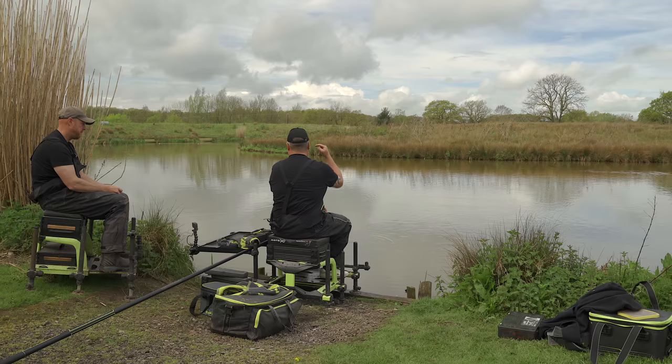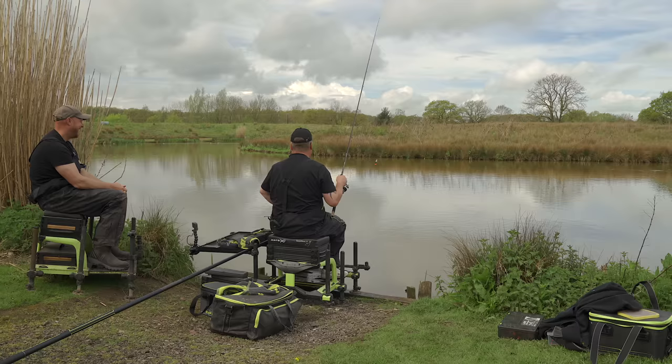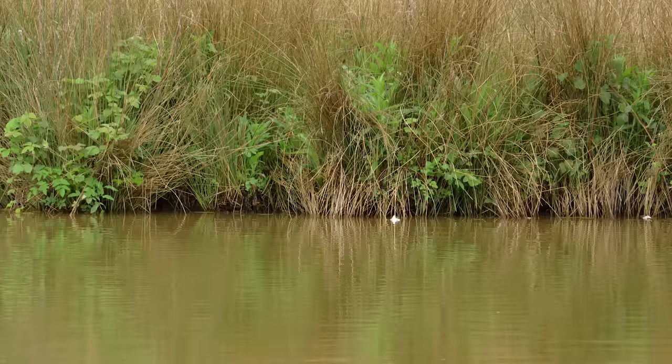Your bait has to land in the rushes. Pretty much in the rushes. If you don't catch them now and again, you're not close enough, are you? So, casting nice and low. You see, it turns over, and my bait lands past it. Perfect. I want to get a bit closer, so I'm going to chuck it properly.